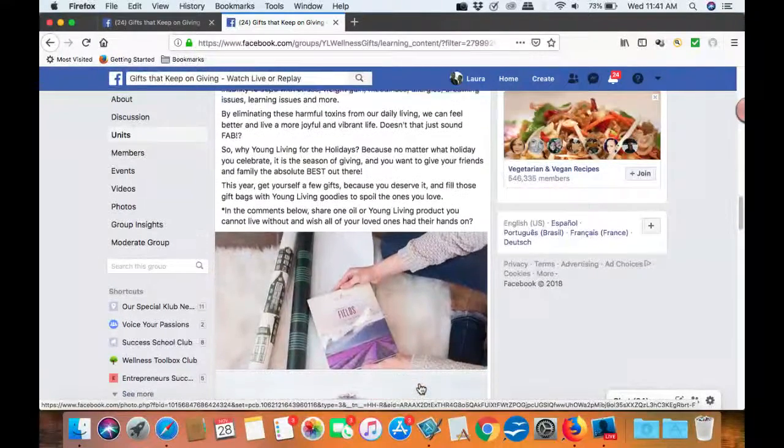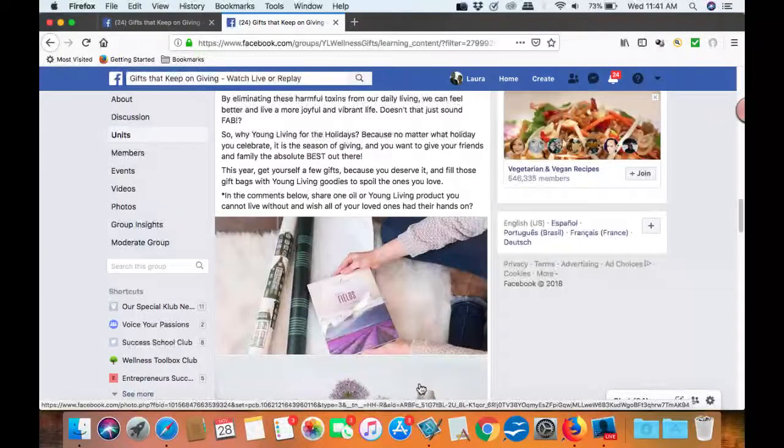People say to me, well, why would I give Young Living as a gift for the holiday? Or why would I do some of these DIYs and give them as gifts? Because no matter what holiday you're celebrating, maybe it's a birthday, a baby shower, a wedding, some special occasion, you want to be giving your friends and family absolutely the best that's out there.